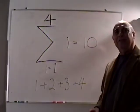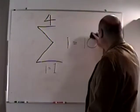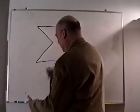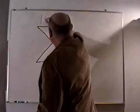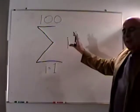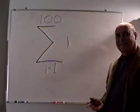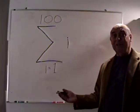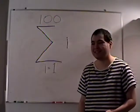But now let's change it a little bit. Okay. What do you think this represents now? It's the total of all the whole numbers from 1 to 100. And what's the answer? Who cares? I can get the answer on a spreadsheet.